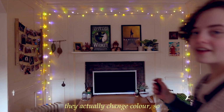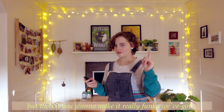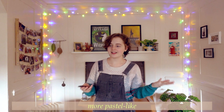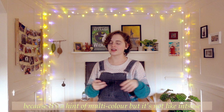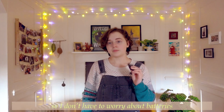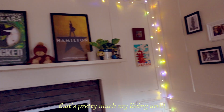They actually change colour. So we have the normal standard warm white, but then if you want to make it really funky, we've got multicoloured, very Christmassy, but then we've got slightly more subdued multicoloured, more pastel-like. And if you want to get even more pastel, we have this setting, which is, I think, my favourite setting because it's a hint of multicolour, but it's not intense. And so I love this one quite a lot. These lights are lovely. They're also connected to the mains, so I don't have to worry about batteries. And they were only like £15, I think. So I would recommend. I'll see if I can find them and link them below if you want to get the same ones. That's pretty much my living area.